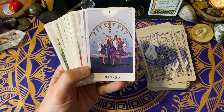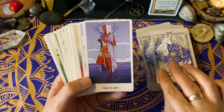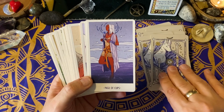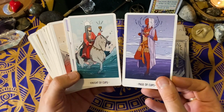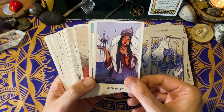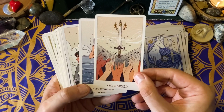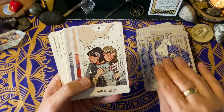Very interesting turn. It's very female centric, this deck. There are males in the deck, but a lot of the cards, like the Lovers, the Two of Cups, the Ten of Cups, are quite female. And even our Page and Knight, and I don't have an issue with that at all. He's very sort of Poseidon, isn't he? So we get very similar for the aces with the hands.